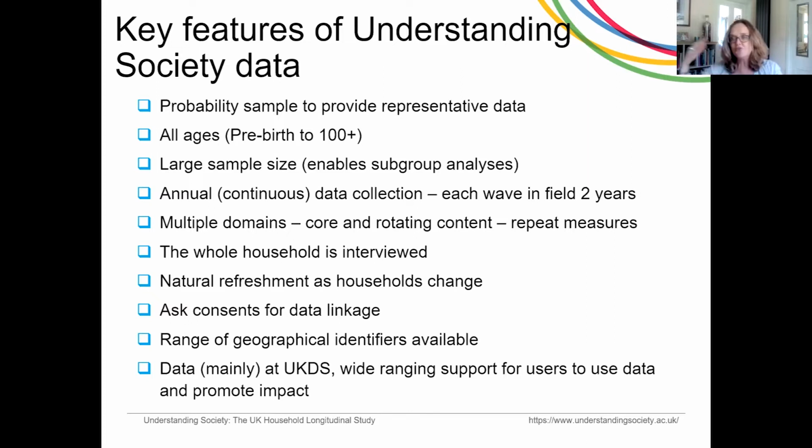So there's a kind of natural dynamic to the study, in the same way as there's a dynamic to people's household lives. We ask consent for data linkage. We have a lot of different geographic identifiers, and most of our data is at the UK Data Service. Again, I'll say more about this, and we provide a lot of support to users around both how to use the data and how to promote policy impact from it.